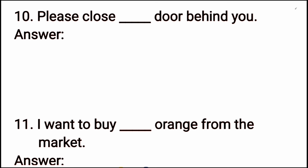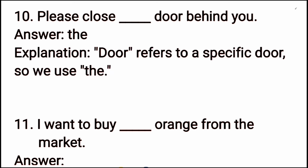Please close dash door behind you. Answer: The. See the explanation. Door refers to a specific door, so we use the.